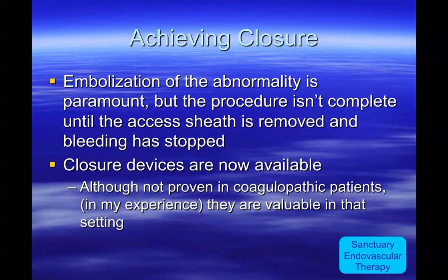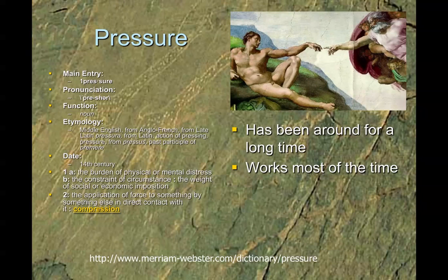And then finally, we've already talked, I won't go on much longer, but just for completeness, you have to close the hole once you're out. And if the patient is coagulopathic, that can take longer. There are closure devices. I use predominantly a Starclose. It doesn't always work, but it often does. And sometimes if it doesn't, pressure is a good thing.